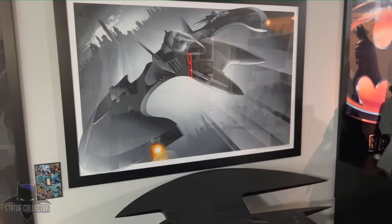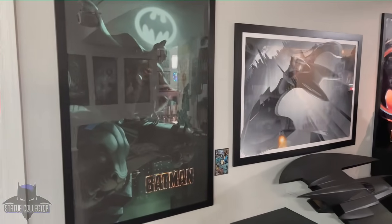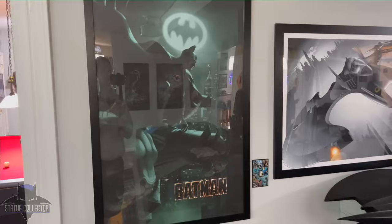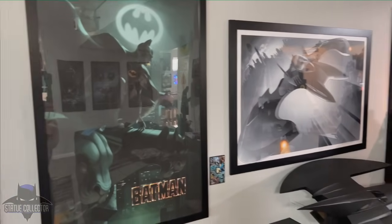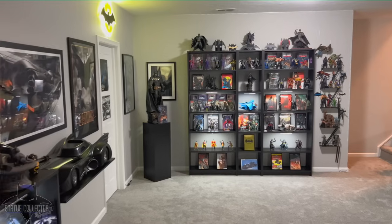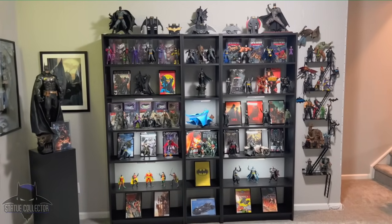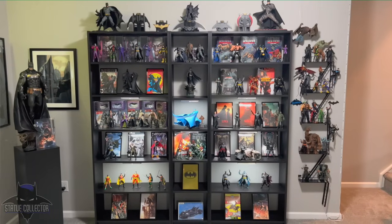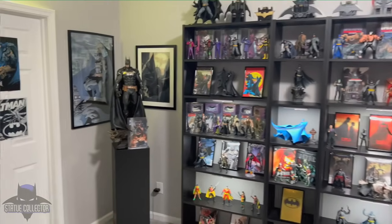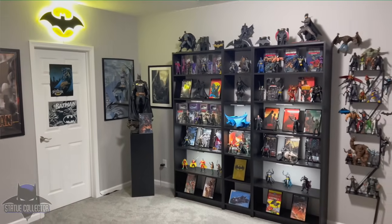Sorry for the glares. That's the one problem down here when all the lights are on, is there are a lot of glares sometimes on the posters. We've got another Batman print here from Bottleneck Gallery as well. All right, and then continuing on with the tour, we'll look at this bookshelf over here. This contains a lot of my McFarlane figures, some other smaller scale statues, some Batarangs, some various comic books, graphic novels. Here, let me actually back up so you guys can see the whole thing real quick.